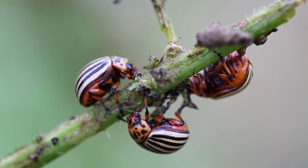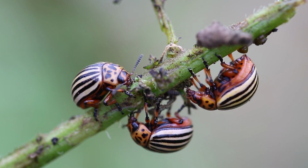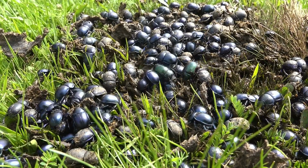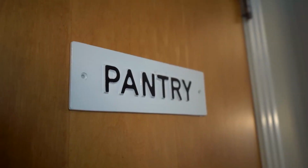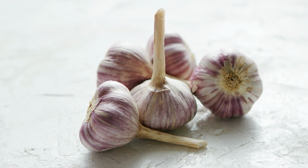4. Beetles. Beetles are small yet formidable pests. They are often the bane of many gardeners' existence. It's no wonder, as beetles can wreak havoc on your beloved plants with their relentless munching habits and ability to multiply fast. But fear not, for there is a simple solution hiding in your pantry: garlic.